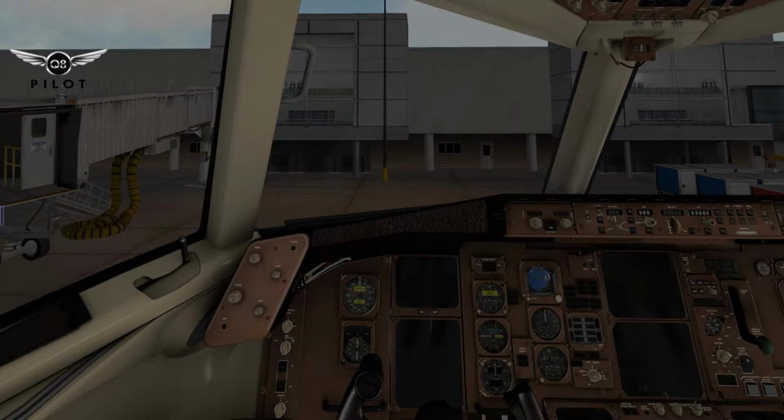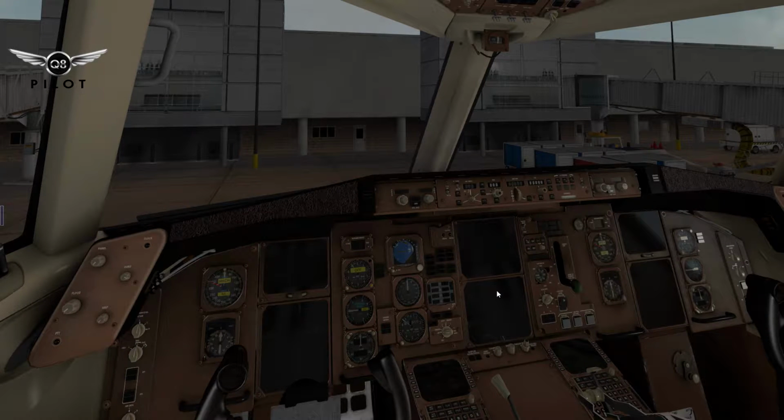Okay, folks, so we are in the 757 flight deck, and let's go ahead and begin our preparation. Before I start, just a quick note. I've been requested to do this as a full flight tutorial, so as much as possible I'll be using the default plugins that come in with the 757 just to give you perhaps an appreciation of the systems that this aircraft has.